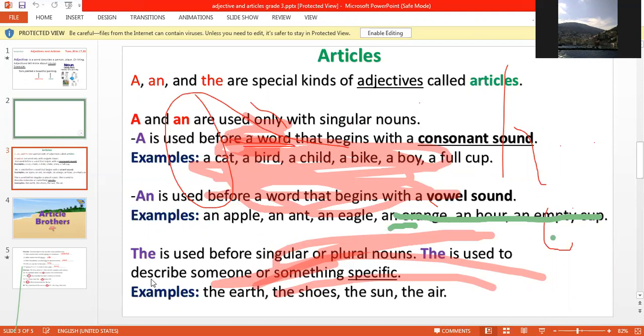Okay, now the is used before singular or plural nouns. The is used for the singular or for the plural nouns. So, how do I know that I should, in this sentence, use the, not a or an, if I can use it for both singular and plural? If I have a singular noun, why did I choose the, not a, for example, or an? The is used to describe a specific thing.